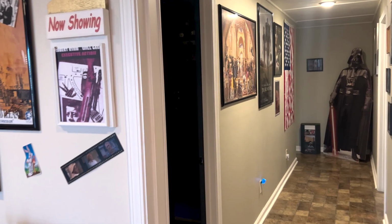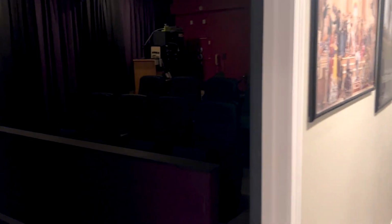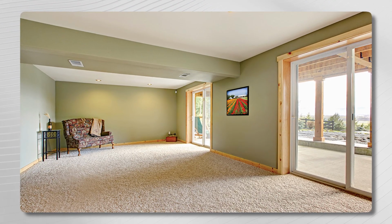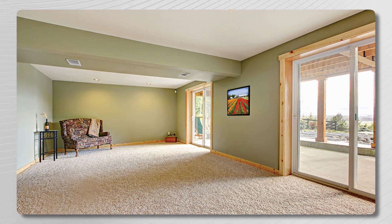You will find that many basements here are finished out as essentially a second living space with additional bedrooms, theater rooms, or even kitchenettes. These are very popular with families, especially as your kids get older and they need that teen hangout space. And of course, if you work from home, a finished basement offers the perfect additional living space or office space.